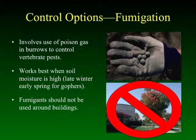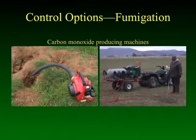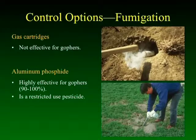And then the burrow fumigants are another option that you have as well. With burrow fumigants you can use aluminum phosphide, such as Phostoxin or Fumitoxin, or you can use some of the carbon monoxide producing machines such as the PERC machine. Aluminum phosphide tends to be highly efficacious, usually looking at 85 to 100% efficacy of burrow systems treated with aluminum phosphide. So it is one of the better tools out there. It also happens to be one of the most restricted products that we have. So you have to be aware of some of the restrictions and limitations there. Also with these burrow fumigants, we need relatively high soil moisture for them to work, so you need to wait until you have relatively high soil moisture to use some of these burrow fumigants.